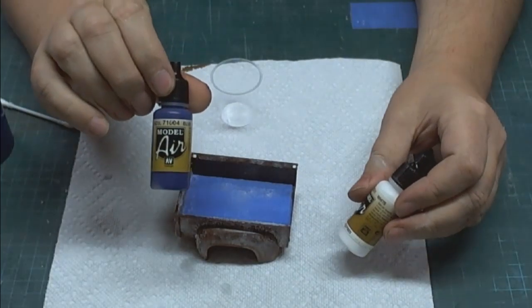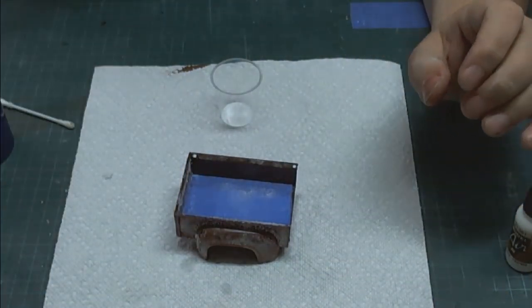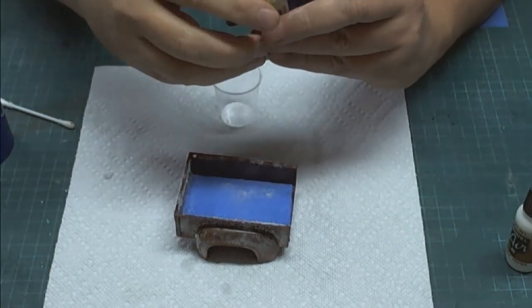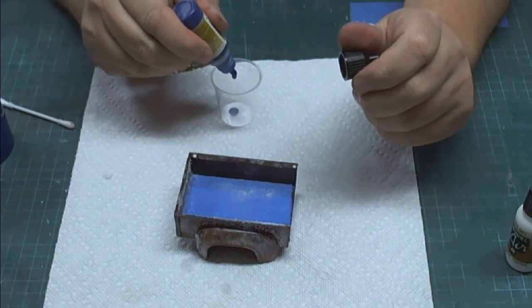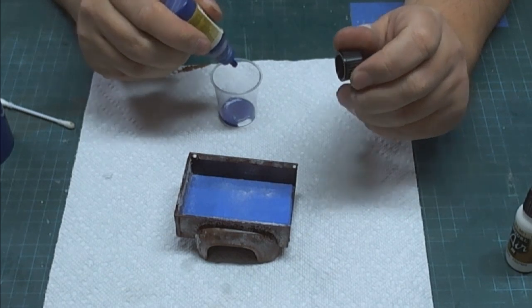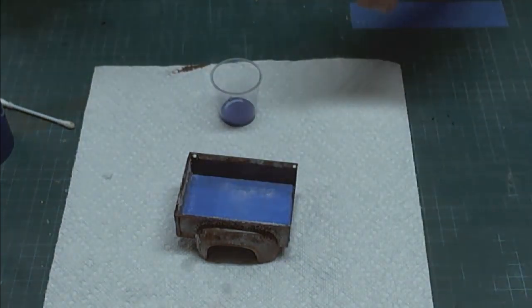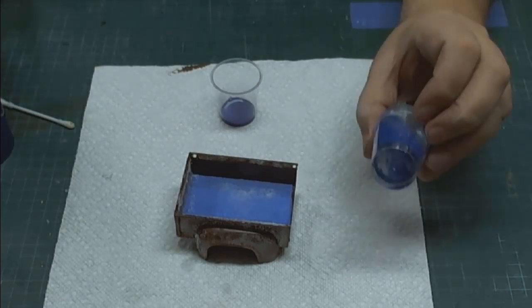Shake up your bottles. So we're using Vallejo's blue, which is 71004 in the airline, and we're using the white just to lighten it up a little bit. Now, this truck is old and faded, so if you don't get the color exactly right that you did on the cab, not a big deal. So we're going to make a little bit of blue in there.